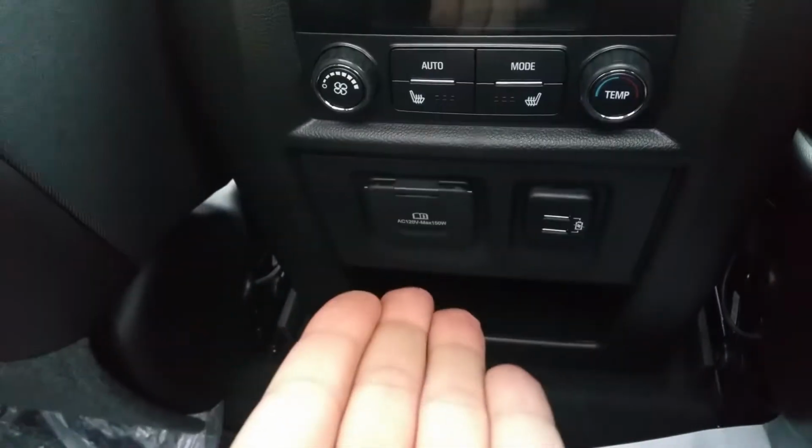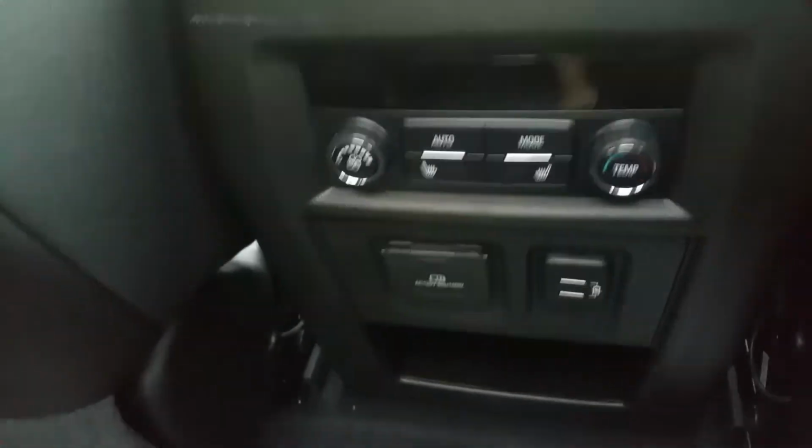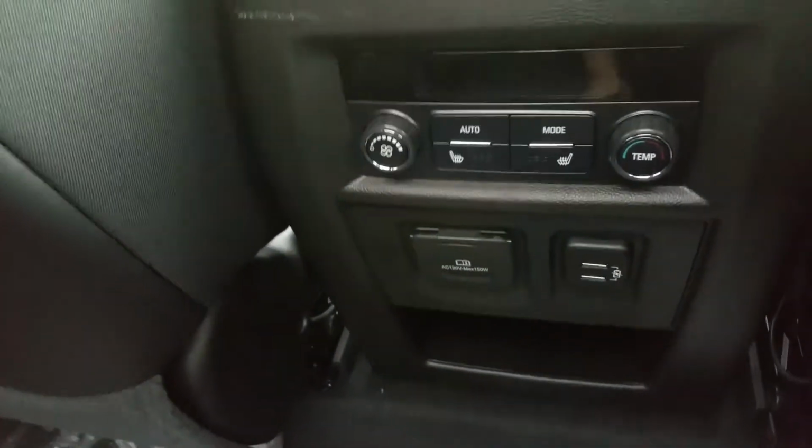That's the most important thing, because you can stick kids back there and have full-size 6'4" adults sitting up here. So that's impressive as hell. Of course, you have your common rear air controls, as well as a regular power outlet and 2 USBs, so you can plug in all the kids' devices and keep them quiet on the long drives.